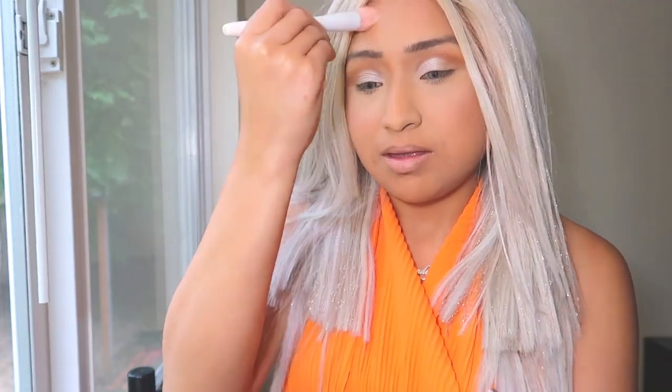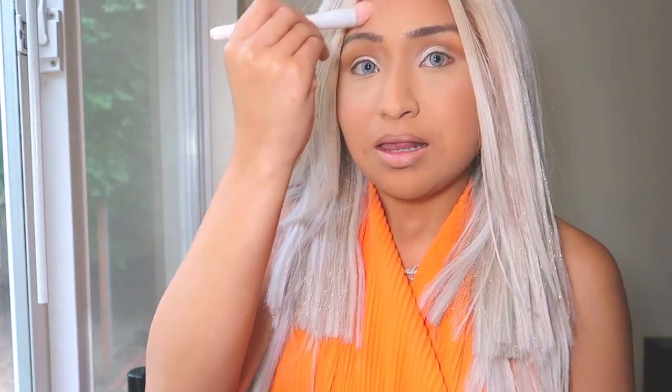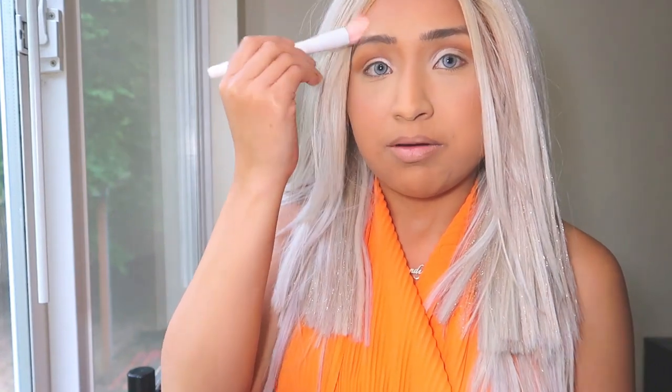Cheese. Just add it all over your face, to be honest. We want to have all our face with the same colors. No, but seriously, you guys, if you haven't tried adding blush all around your face, try it the next time you do your makeup. It makes you look so pink and blushy and adorable.